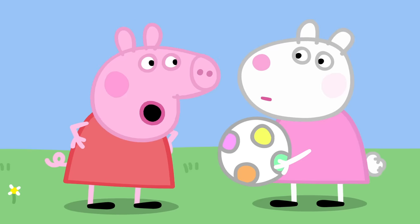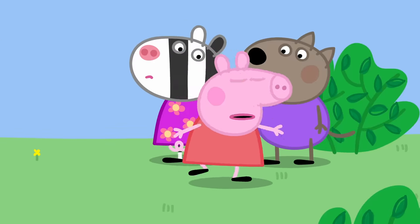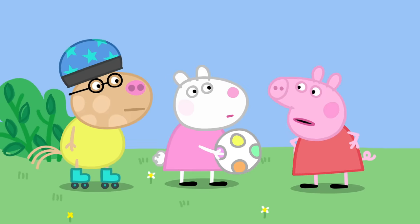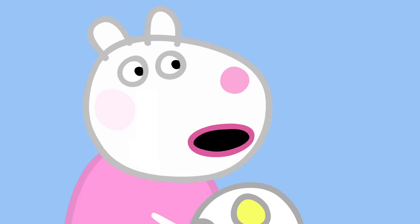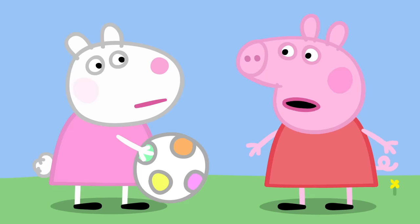Anyway, you're always walking like this. Ooh, look at me. I'm Suzy Sheep. See what I mean? And you say this. Mickey Macky Boo Bar Boo. That's nothing like me. It is a bit like you, Suzy. You're just as noisy as me.